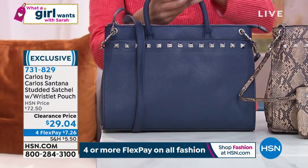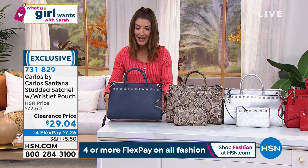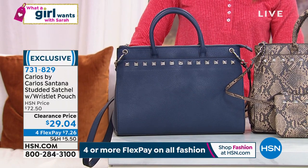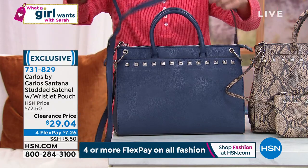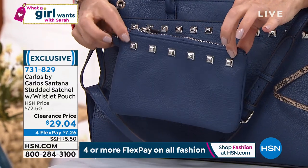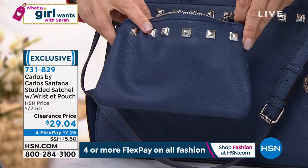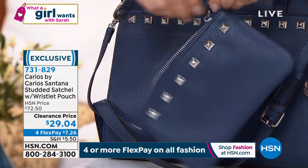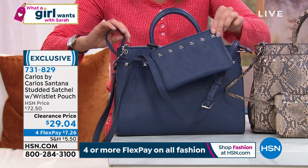Sorry, I'm all tangled up in the straps. The straps are all included, by the way. You've got a cross body strap as well as a double rolled handle. So you've got two different ways to carry it. A nice big presentation for $29.04. That's right, it was $72 and now it's 60% off, and we're going to include the wristlet, a great pouch done in the same super soft pebbled faux leather with the pyramid stud, zipper enclosure, the gorgeous signature lining from Carlos Santana, and that one comes on a removable strap. You can attach it and slide it in your bag.